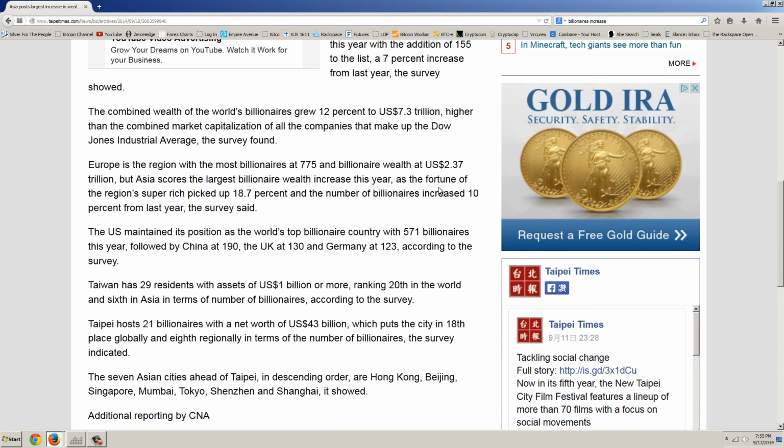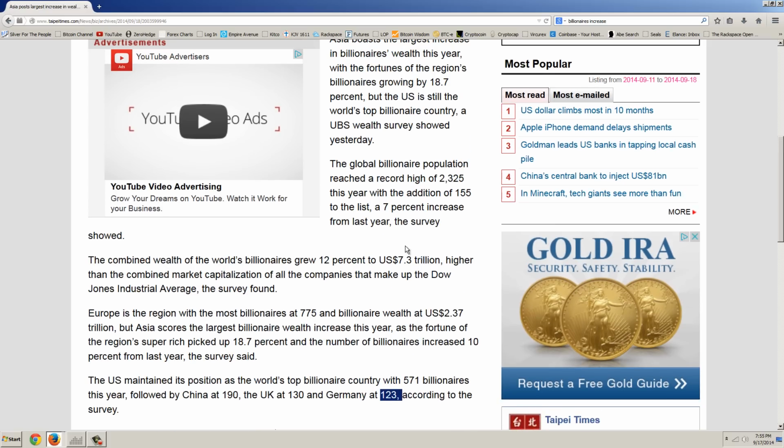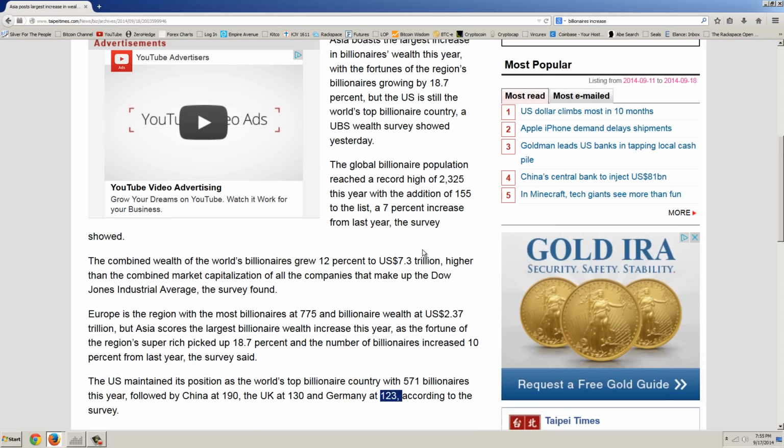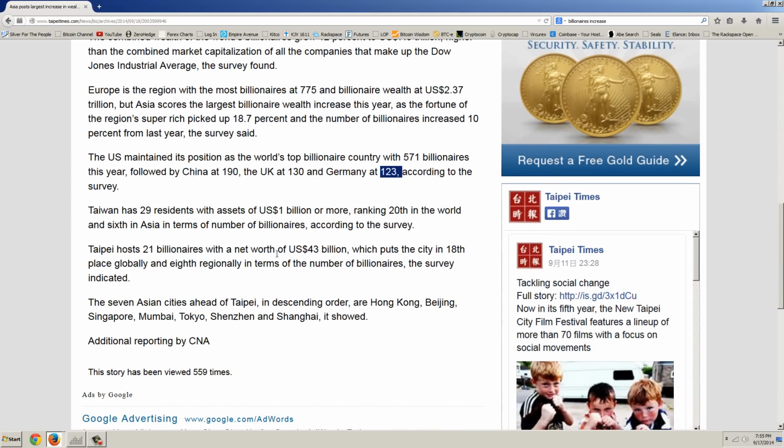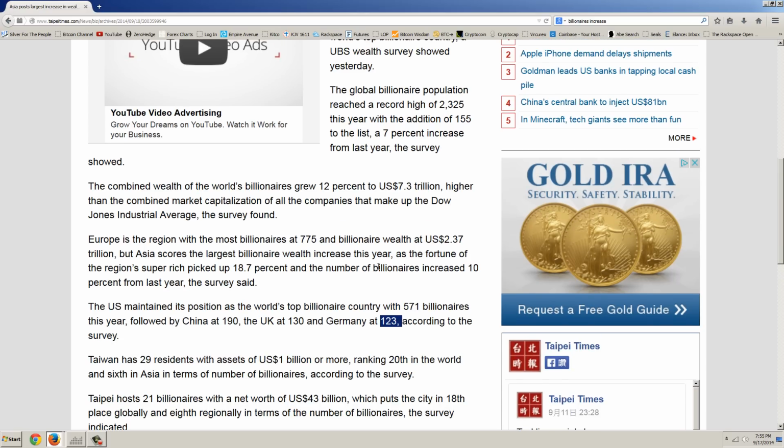Now we get a breakdown of the billionaire numbers by country. So you can see here we have the US with the top number at 571, then it's followed by China at 190, the UK at 130, Germany at 123. Now we know it's reported that Europe had the most, because you saw in that other point here where they said Europe had the most. Let me find that here.